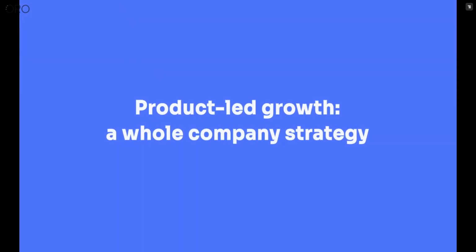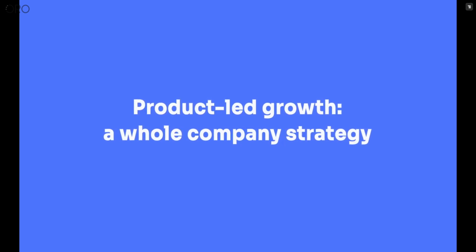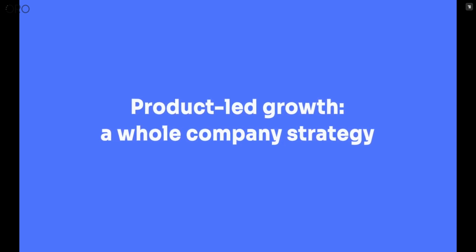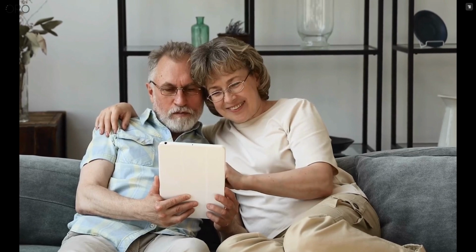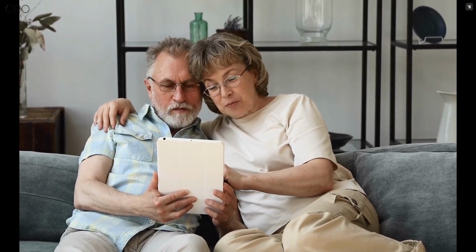Product-led growth, despite its name, isn't a product strategy. It's a whole company strategy. And the real focus is on how you make sure that your product is the best sales and marketing tool that you have for acquiring customers, for activating them once they're in the product, and getting them to be actually paying customers, keeping them engaged and retained as customers.